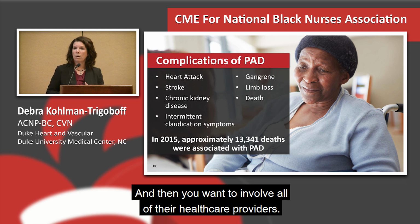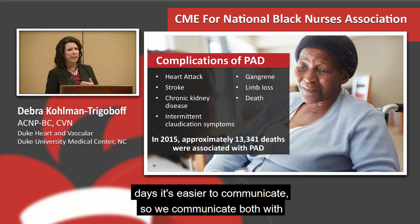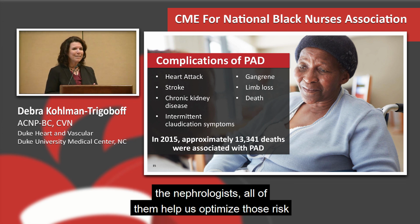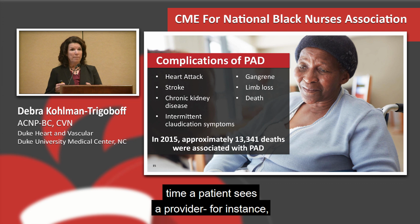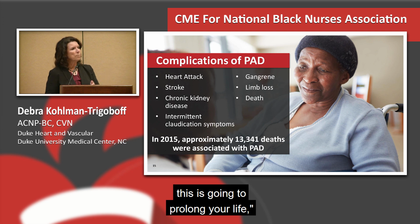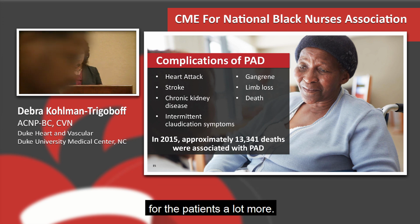And then you want to involve all of their healthcare providers. So we've noticed that with the electronic medical records these days, it's easier to communicate. So we communicate both with the primary care providers, the endocrinologists, the nephrologists. All of them help us optimize those risk factors for the patients. And it's important because every time a patient sees a provider, for instance, if they're a smoker, they're going to be told, you really need to stop smoking. This is going to prolong your life.